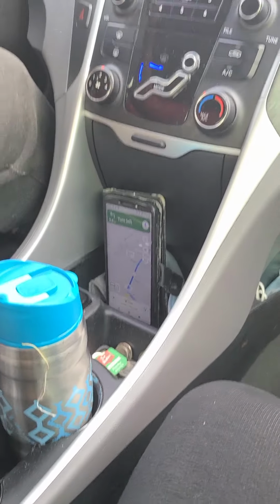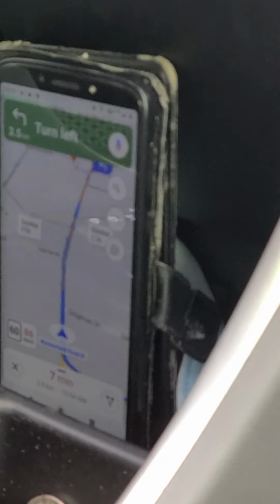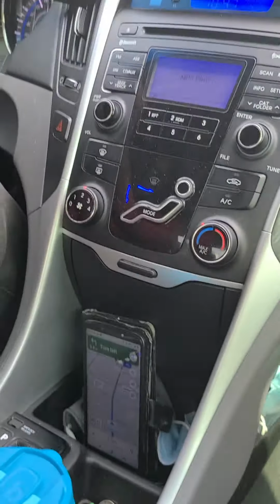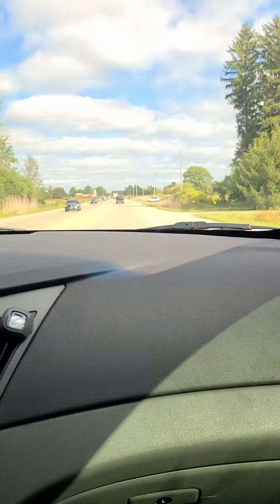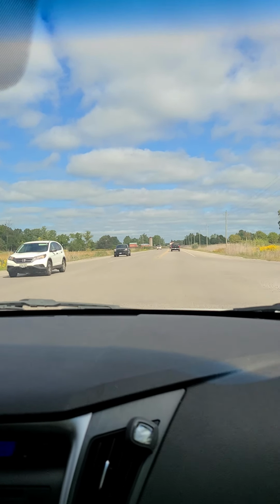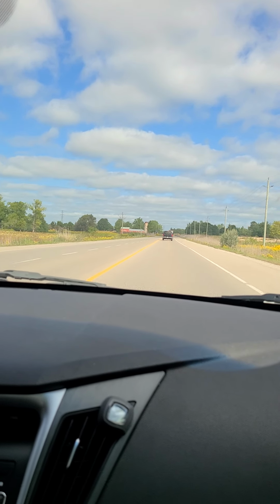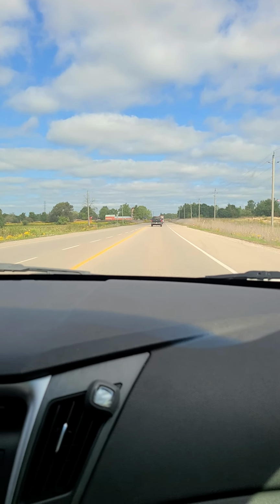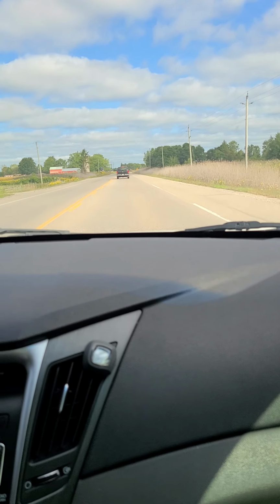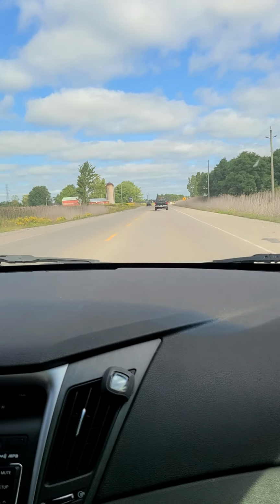And I want to sleep. You have tea in the cup, huh? I have tea. Summer. So you're almost there. 3 kilometers to go. Or 2.9 now. 7 minutes away.